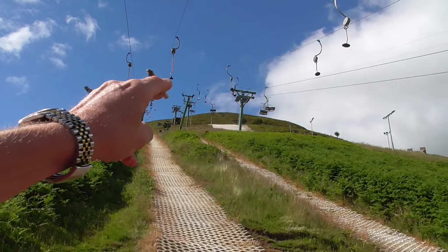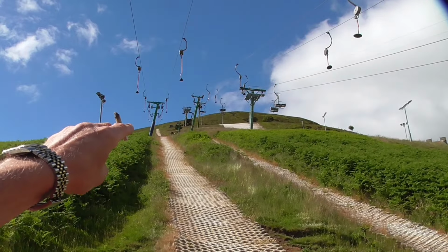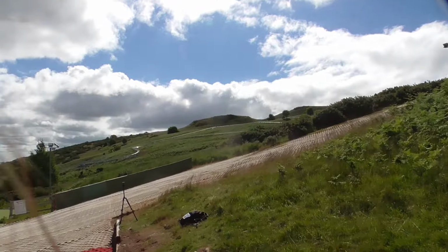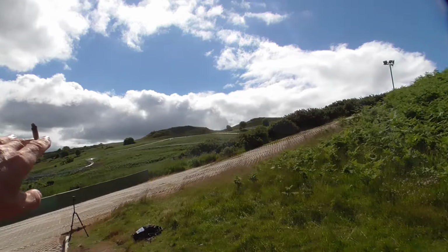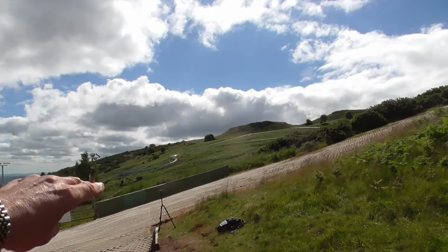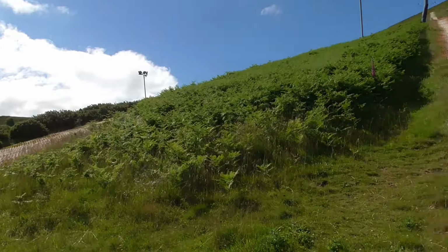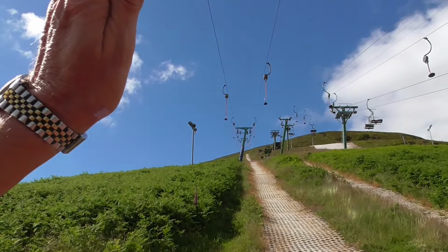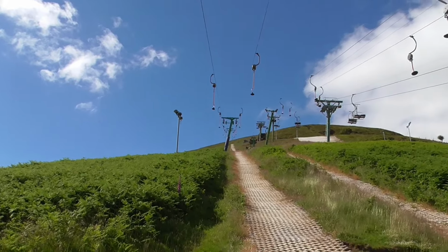So the first button lift on the right there just stops just above me here, and you can slope over to there or go down this slope on the left of me here. Now they do have a luge, a sledge and rails system set up here. I wonder if they do mountain biking as well, I don't know. But this other one that I'm standing directly under goes right to the top of the skiing area.